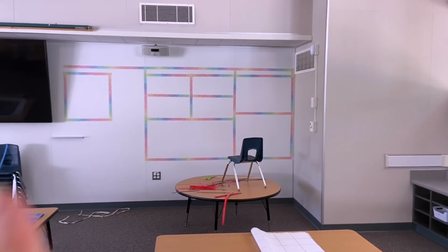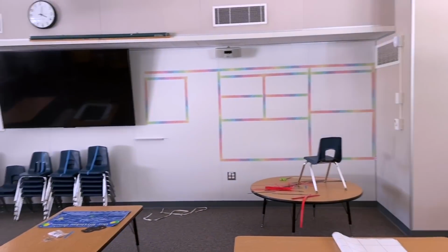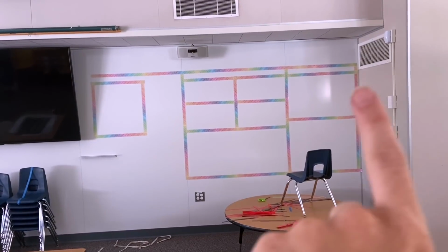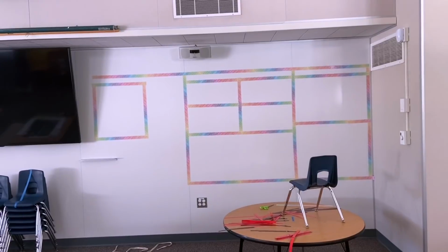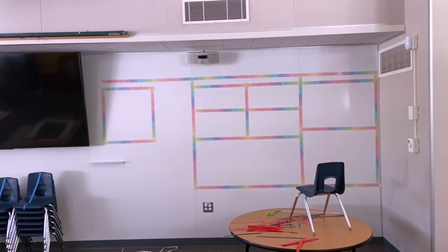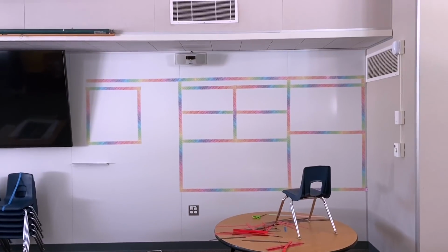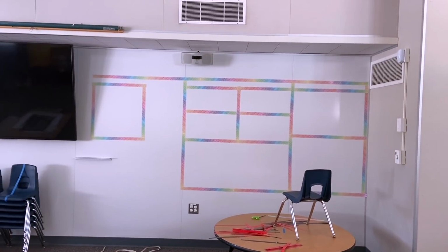Alright, so I changed out the red and I put up this cute rainbowy color that she had a few strips left over. Ooh, I want to bring that down so it's in line with that, as we're required to post our objectives. So I just kept the same setup that she had, but I think I want to rework it and do my objectives differently. So you just saw me do that and that's how it looks. Probably going to change it, but it looks cute for now.